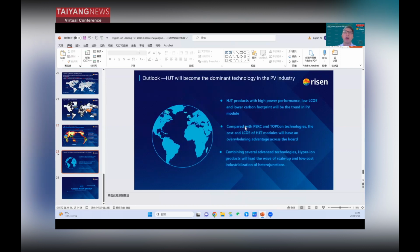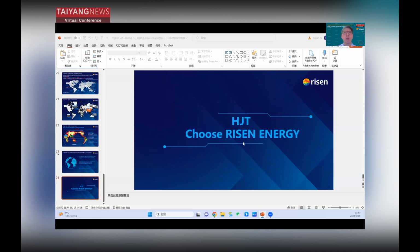To draw a conclusion, with the advantages of heterojunction products, higher efficiency, higher power output, bifacial factor, low degradation and a better temperature coefficient, we are saying that heterojunction products offer clients the best potential to achieve their targets, and will be the best approach to reshape the renewable world. Thank you for listening.